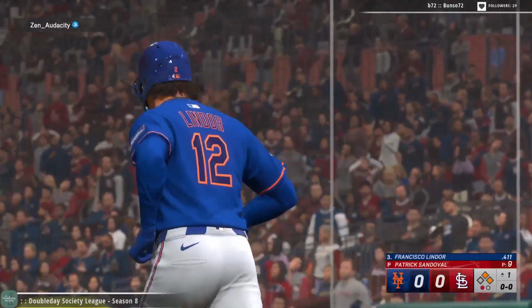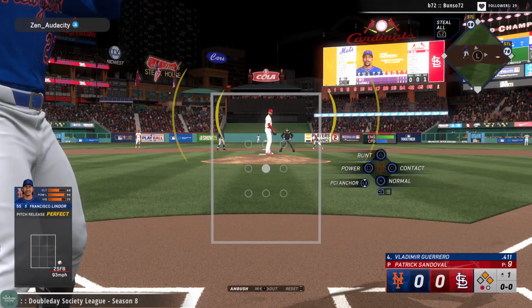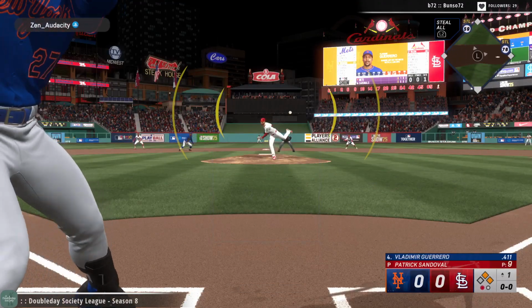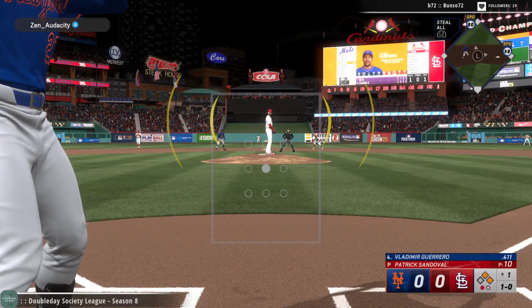Now, this is a story we were paying attention to before the game. We've seen him give up walks in the past, and it's an issue once again early on. Vladimir Guerrero up to bat next. Lays off for a ball.